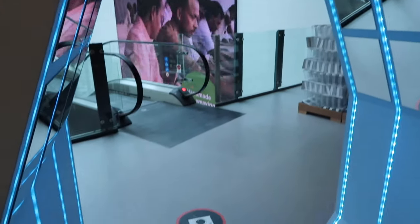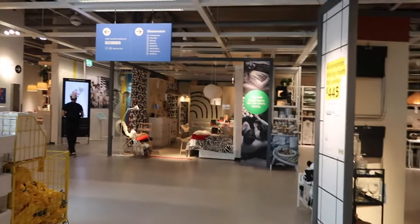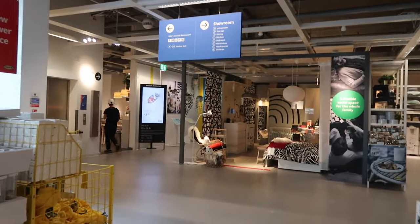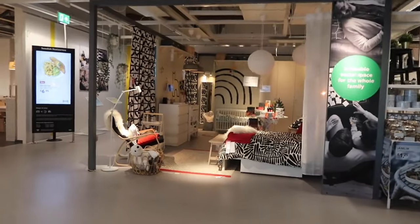This is so cool. I'm gonna go and pay for this stuff, and I'm gonna go through. I've been going through shortcuts. Let's go through the shortcut. Oh, I love that room.